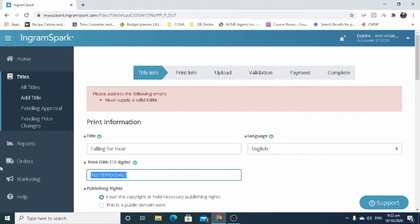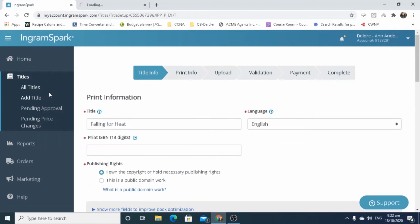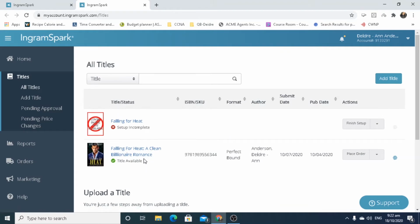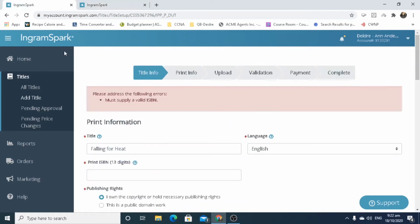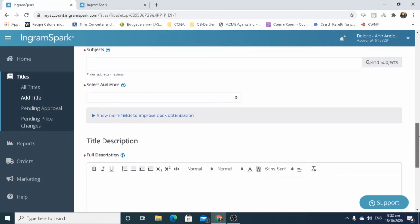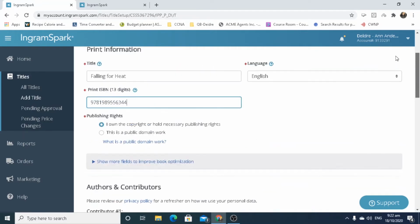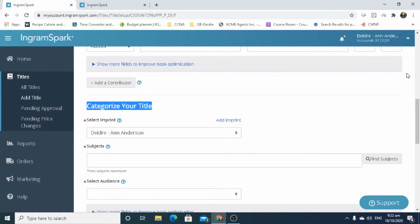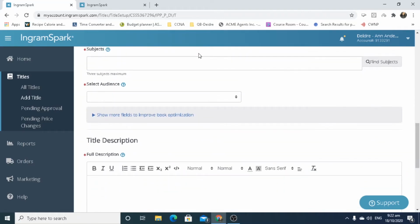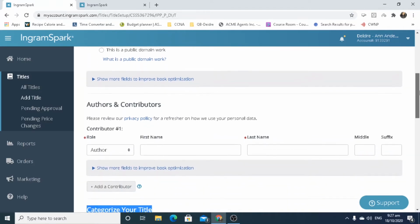Oh, okay, we have to supply a valid ISBN. Alright, one second, let me just get the ISBN from our last upload. Alright, so we're just going to use the same one here. Hopefully it won't tell me it's a duplicate, because it is. If it does, I'll just go through the one we have already. But okay, let's continue.